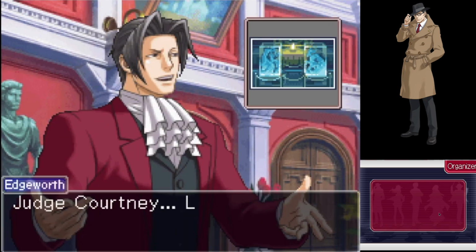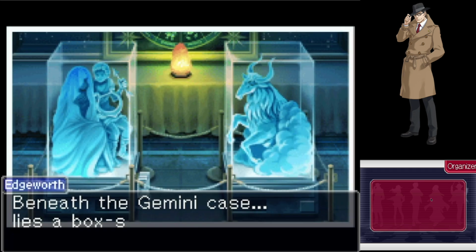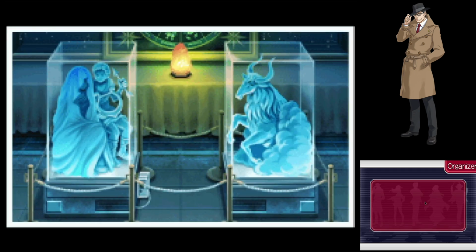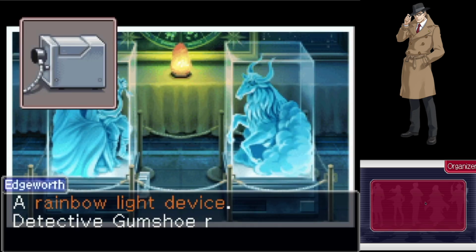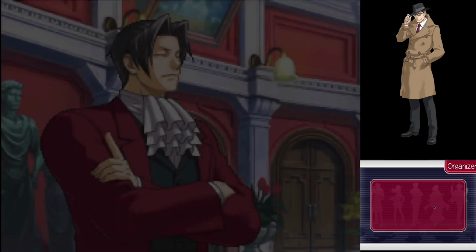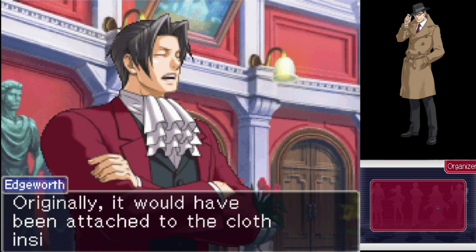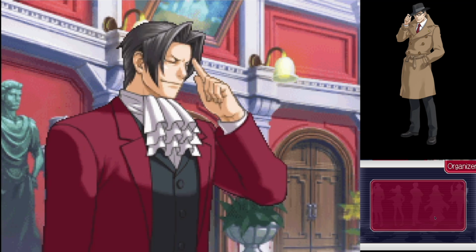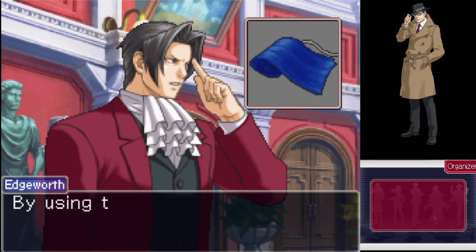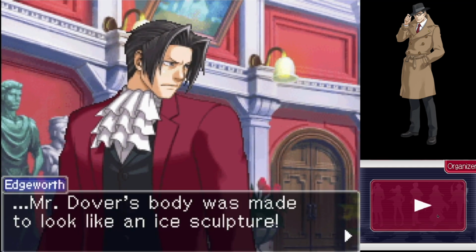Objection! Judge Courtney, look closely at the picture one more time. Beneath the Gemini case lies a box-shaped object attached to the pedestal. This is a rainbow light device. Detective Gumshoe reported one in the Winter Palace. This is the device that went missing 18 years ago. Originally, it would have been attached to the cloth inside the glass case. Naturally, Miss Hall took the device with her when she moved the sculptures. By using the rainbow light device to make the fluorescent cloth glow, Mr. Dover's body was made to look like an ice sculpture.